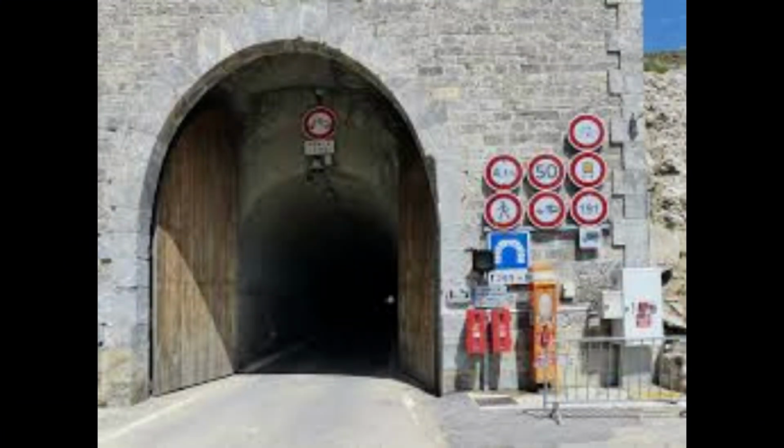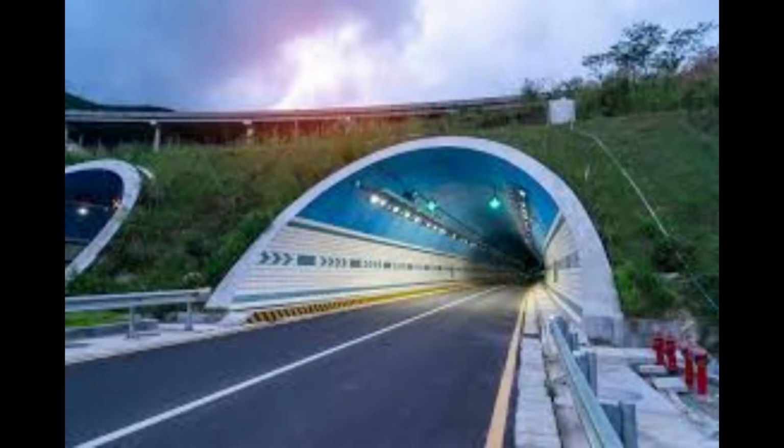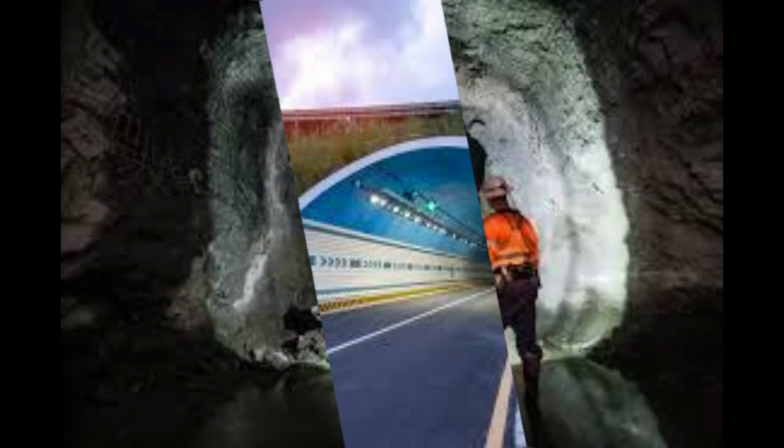Humans need resources. To get them, we need machines to get the resources and the methods to get them where we need them. To do these things, we sometimes use tunnels. Tunnels used for transportation are important since when there's an impenetrable barrier, it'd be extremely expensive to go around. So we go through or under it.